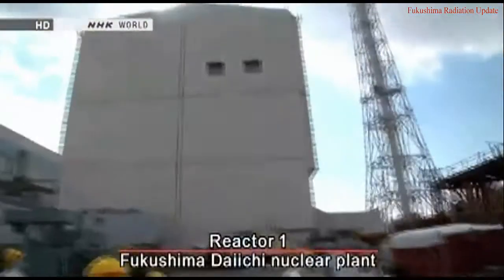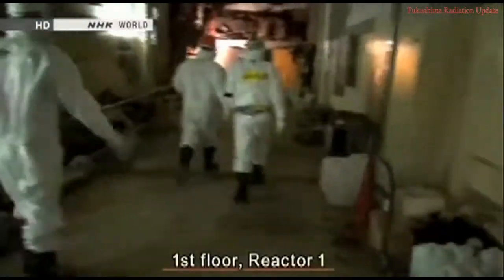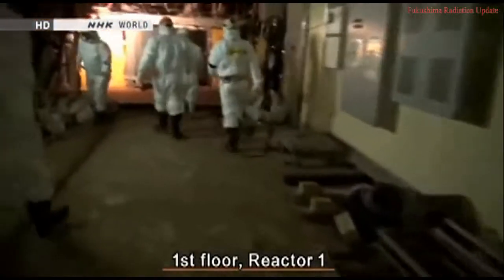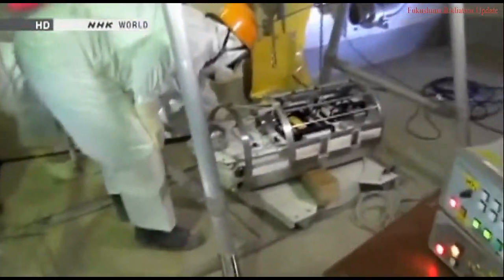The team needed to do a lot of preparation before they attempted the actual investigation. In mid-November 2013, investigators entered the building housing Reactor 1. The structure is normally off-limits because of high radiation. They were finally about to begin.